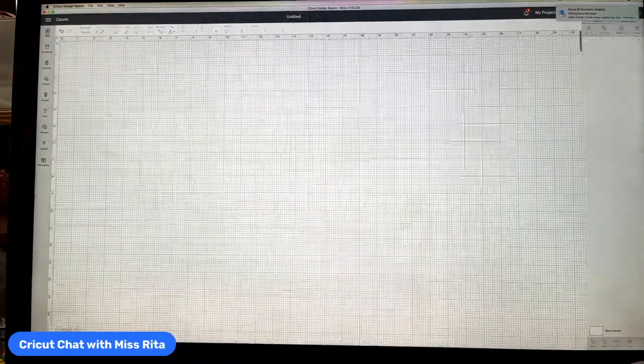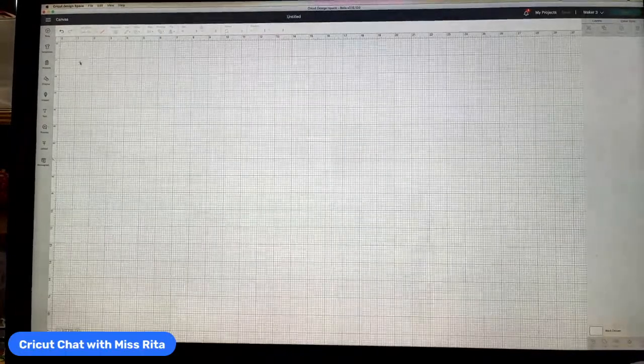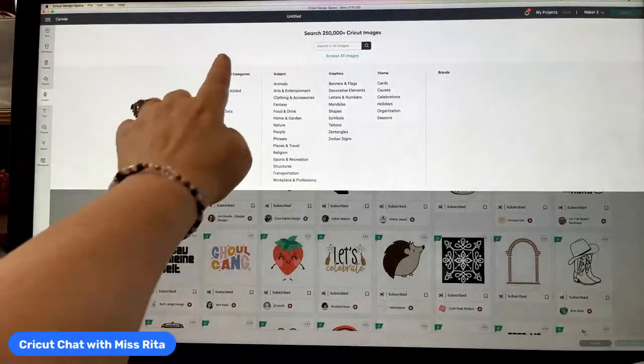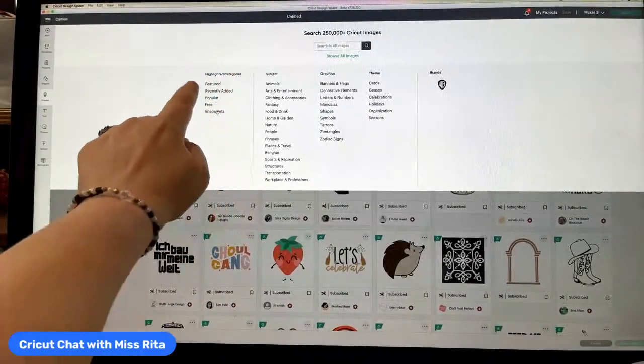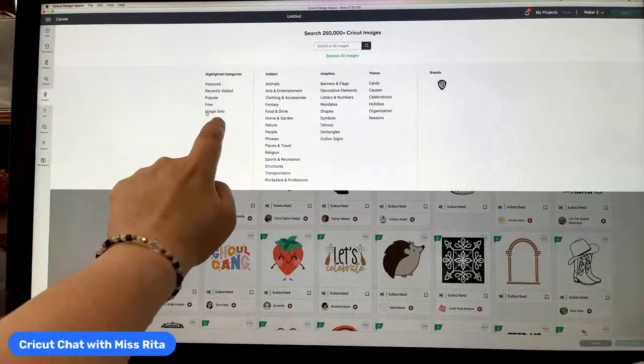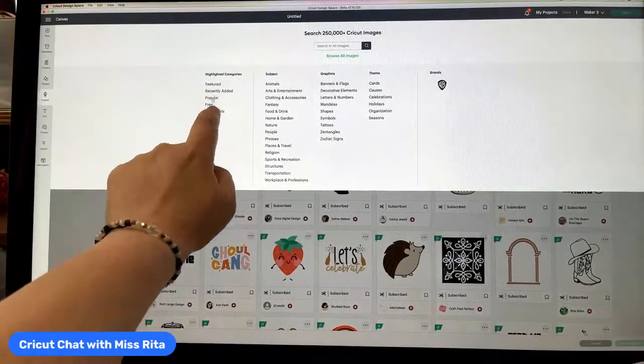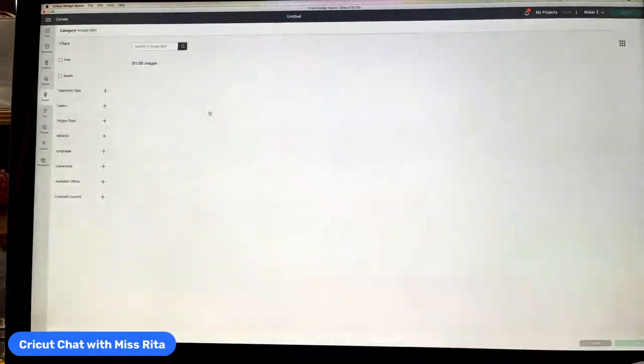And so we're going to just start new. We have a new canvas, and we're going to go to images. And we're going to this first highlighted category. It says image sets. See that? Just above it is free, popular, recently added, featured. We're going to image sets.